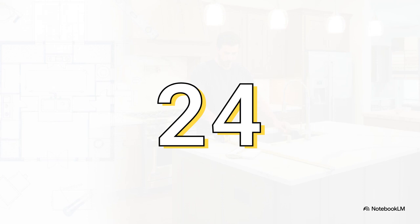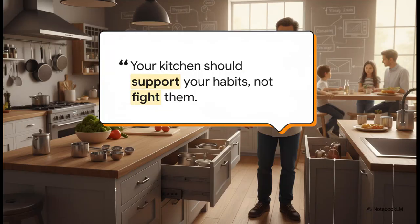24 to 30 inches. That is the depth of a counter depth fridge. A major mistake homeowners make is buying a standard depth fridge as an afterthought. It ends up protruding awkwardly past the cabinetry, blocking your walkways and ruining those beautiful clean drawer bank lines we just talked about. Planning for a 24 to 30-inch counter depth model early in the design phase ensures everything lines up flawlessly. Your kitchen should support your habits, not fight them.